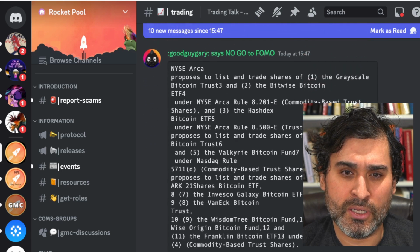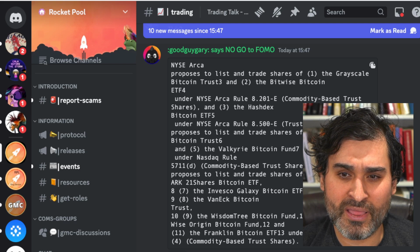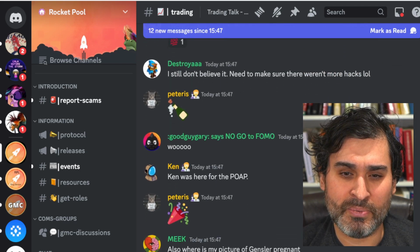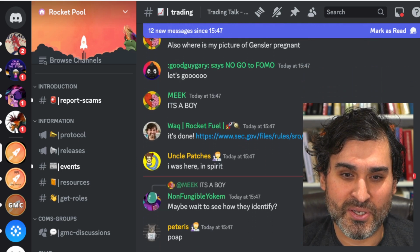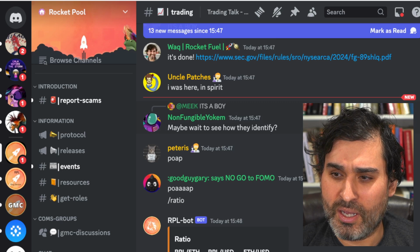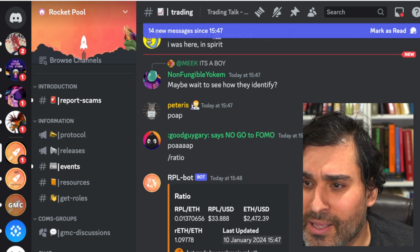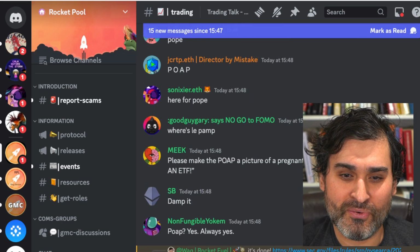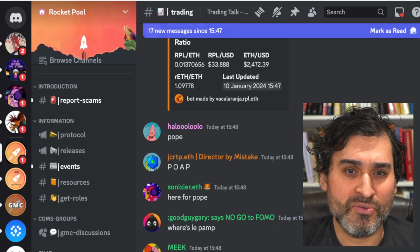And here Sneaky says that these are the different ones that are approved, I think, trying to get that information out there. And people are still skeptical. People are here for the PWAP. So yeah, I was a bit slow, and now we are amazing. Okay, well, I'm going to talk about that in a second. Actually, we're getting a little bit ahead of things here, so let's move on with the episode.